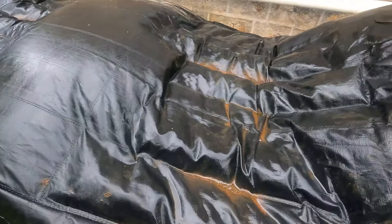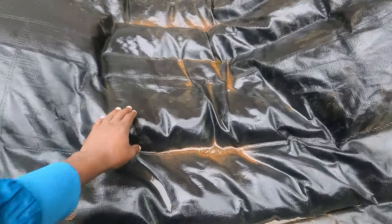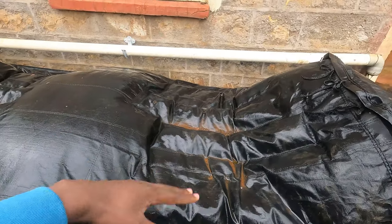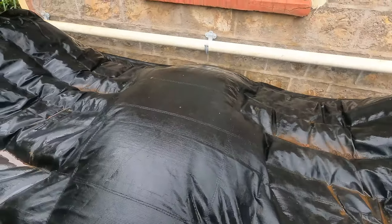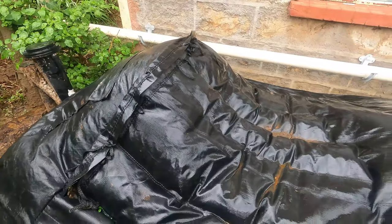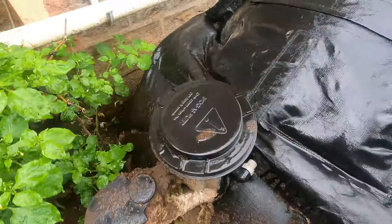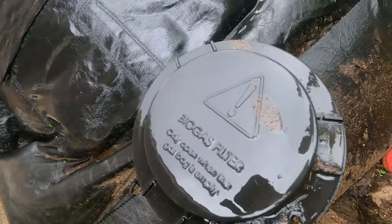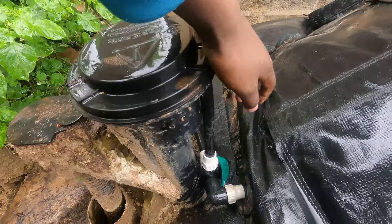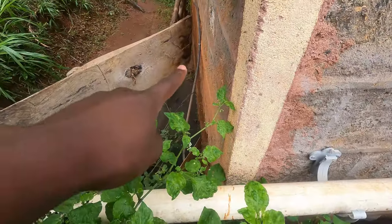The bag is modified in such a way that there are some weights, composed of soil bags, placed here to press down so that it prevents it from bursting. Once the gas is produced, remember it's a mixture of three gases: carbon dioxide, biogas and hydrogen sulfide. It comes to this filter. You can see it's a biogas filter. It's filtered here, and the biogas comes out through this pipe. That's the pipe going to the kitchen.